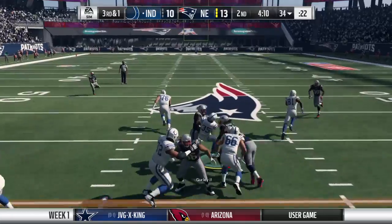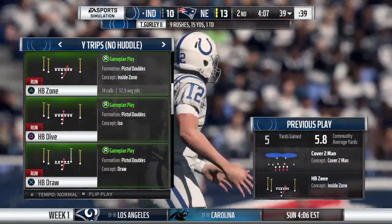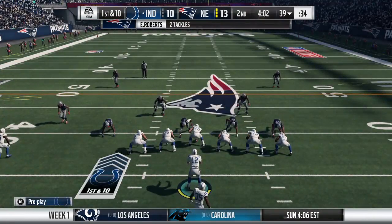They'll try and pick up the first with Gurley. And he's got the first before he's brought down at the 39-yard line. And 5 yards on the play there as the drive will continue.